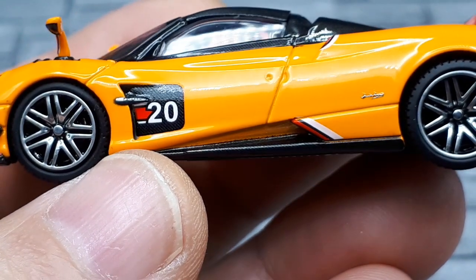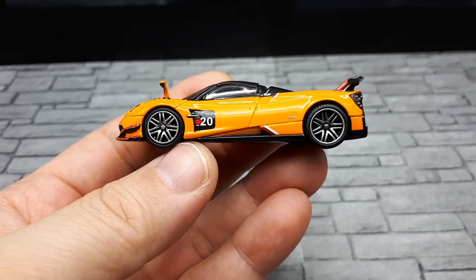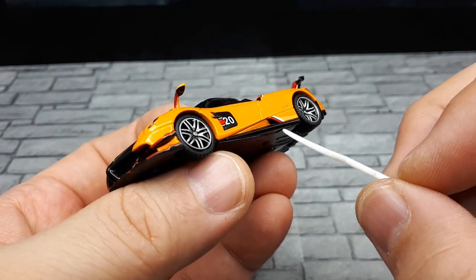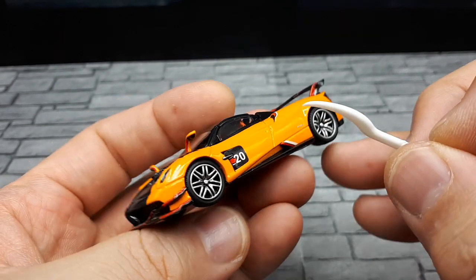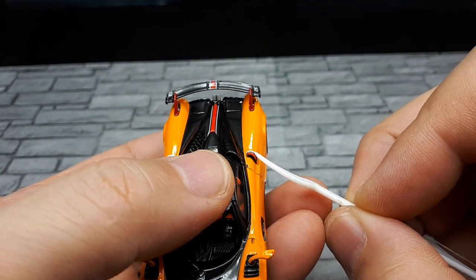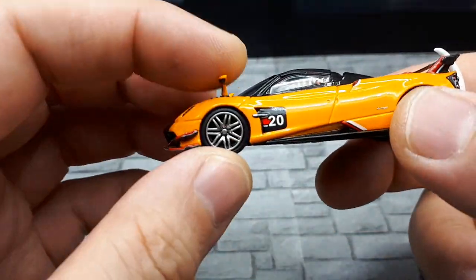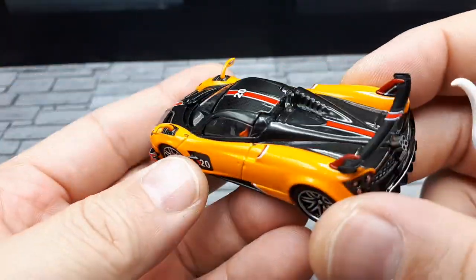But look at the paint as well. It's really nicely laid on. This little red and white stripe. And then what's going on in here? Alright, that's just blanked off casting, but it's painted black, so that's nice. Same with this vent. It's painted black, and then these are color accents on the car. So that's pretty cool. The mirrors are rigid plastic, so if you drop this, you're gonna buy a new model.